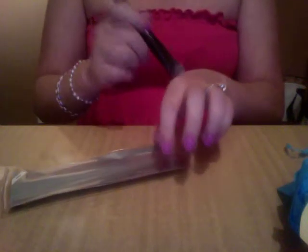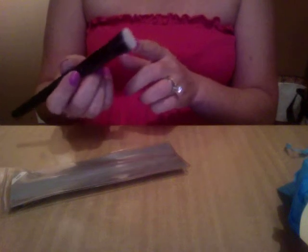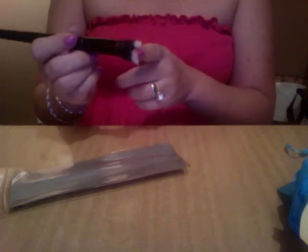Where's it? Oh, my goodness. Oh my gosh, it's my e.l.f. small stipple brush. I have been wanting this forever. Thank you so much. I asked for this, and I have cream blushes and stuff that I hear this works very well with, and I don't have one. I don't know how to apply them with my fingers. That doesn't work out very well for me, so we'll see how that goes.